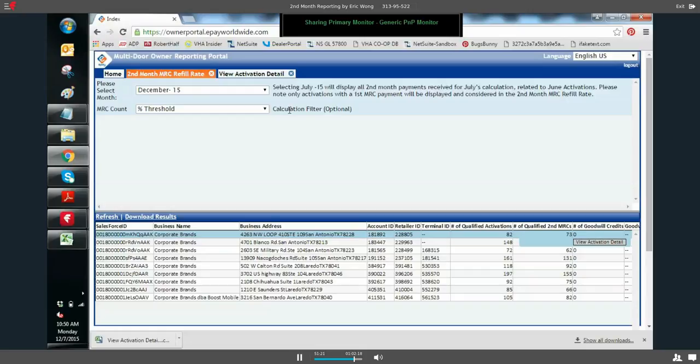Okay. But would it show up on the report? It will show up as an activation in that prior month, yes. I'm assuming they activated on a regular data boost plan, correct? Right.